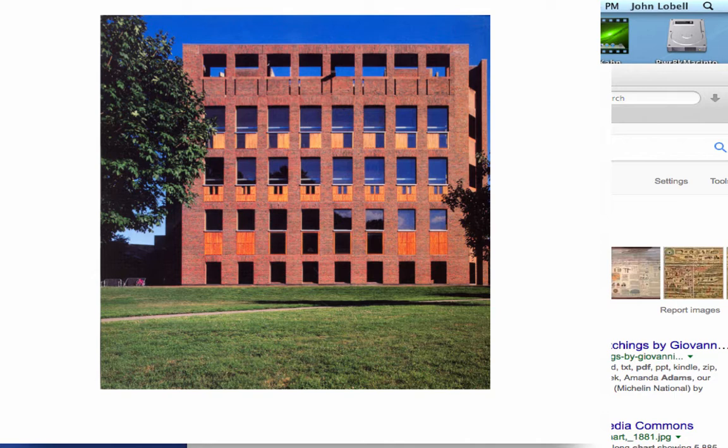It's carrying more weight. This one's carrying the whole building. This one's only carrying a little bit of roof. So each time you go down, it's carrying more weight.